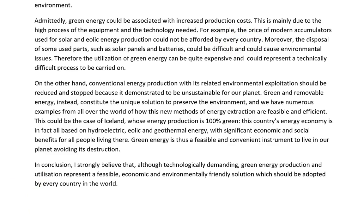I would be careful with the use of eolic here as well, as it is quite an old-fashioned word and can be confused with architecture. So be a little bit careful. I would stick with wind energy here, or energy from wind. So wind energy production is not affordable for every country.